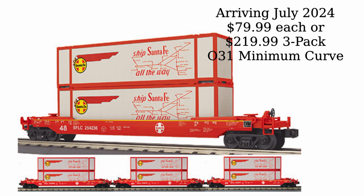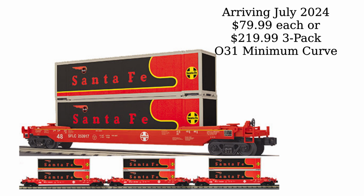MTH Electric Trains has announced 2 exclusive Rail King O-Gauge Husky Stack cars in Santa Fe War Bonnet and Black Bonnet colors for Patrick's Trains. The cars will each be available as single cars in 2 unique car numbers, as well as in 3 car sets with each car individually numbered. All cars will be available in extremely limited quantities beginning in July 2024. The early order price for individual cars is $79.99 each, or 3 car packs are priced at $219.99.